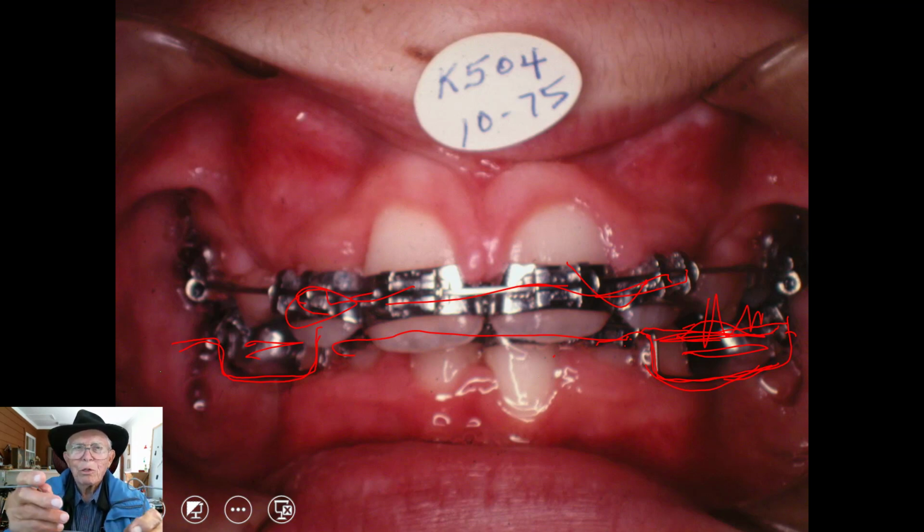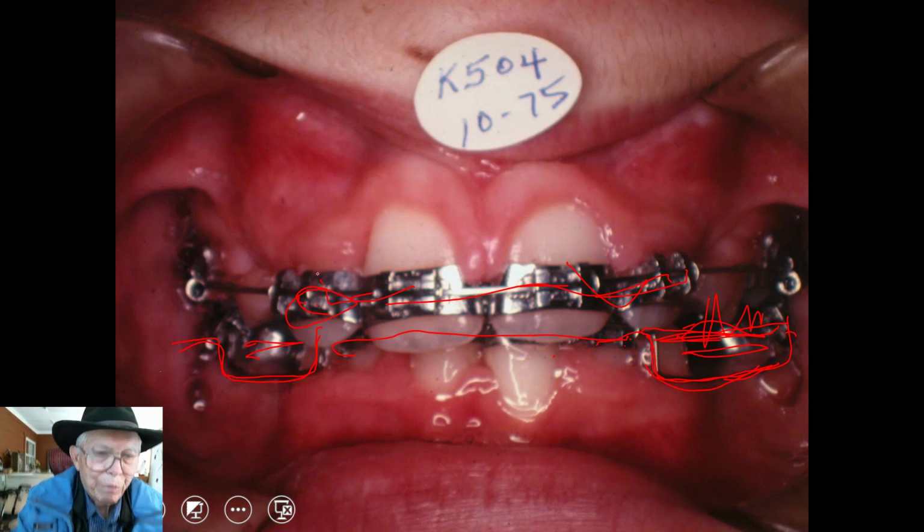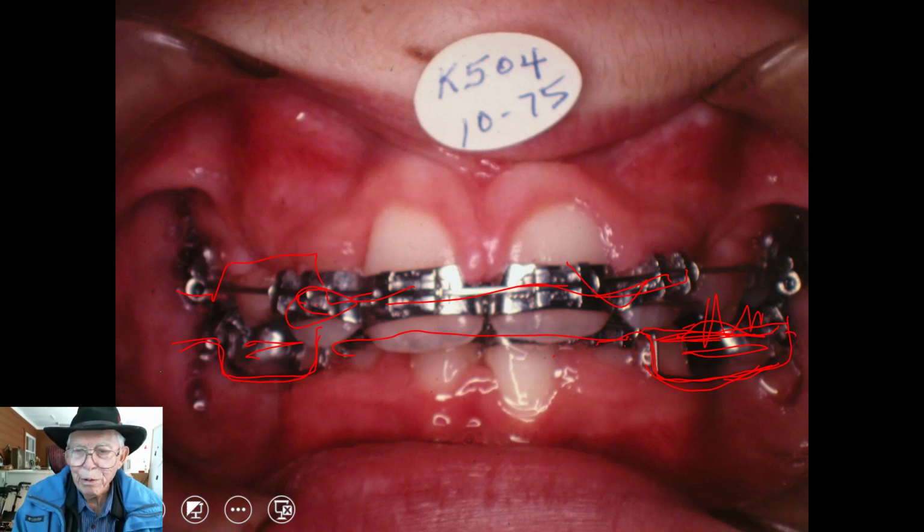And you can also make this an intruding arch. In other words, you can start back here at this part of it and bend it down like that. And now when I pick it up, it pushes the teeth down, spreads them apart or pulls them together. And this just has all kinds of uses. So I want you to learn how to use this step down arch, or if you put it up above, you call it a step up arch.